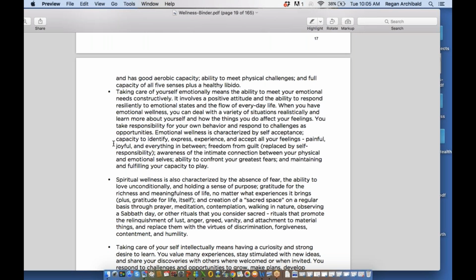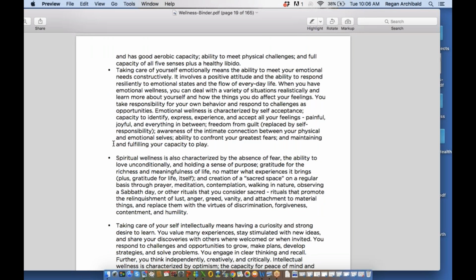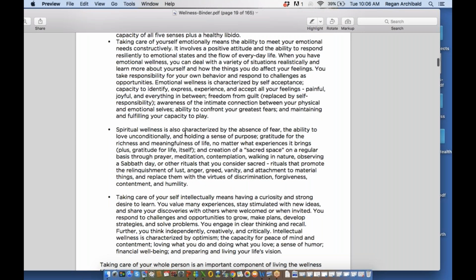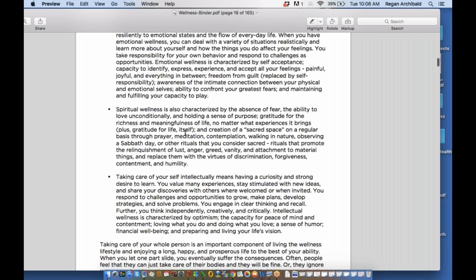The next thing is taking care of yourself emotionally. This may be the most important thing. It involves having a positive attitude, being resilient to your emotional flows, being very aware of what's going on. I recommend GABA. I heard it described as a bubble wrap for the ego, but GABA is awesome. Take it at night, guys. And GABA actually has freed me up emotionally a lot. I don't feel that anxiety, that panic a lot.